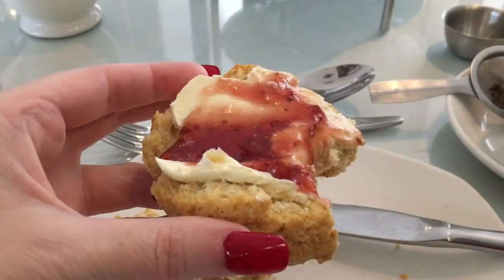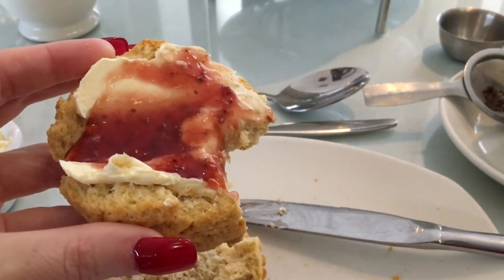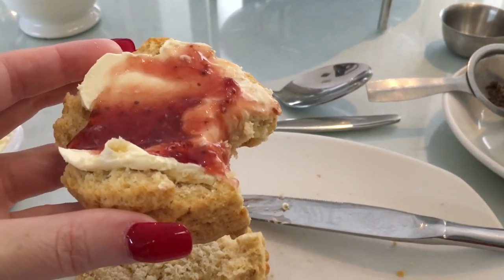Did I eat the scone first? You bet I did. Life's too short, y'all. Unfortunately, this scone wasn't warm, but it was perfectly baked and gets a thumbs up from me.